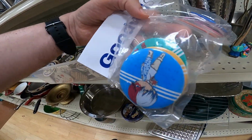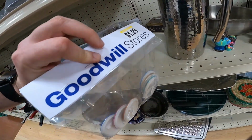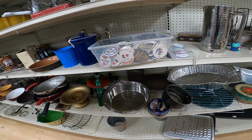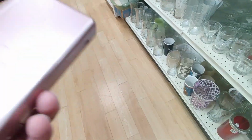These are My Hero Academia from anime. So $1.99, it's like, you know what? I almost bought those. I looked them up. They just weren't selling for a whole lot. Like maybe I'd end up making $4 or $5 in the end.